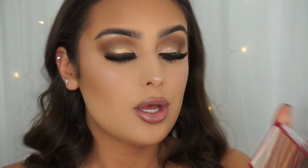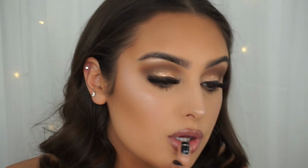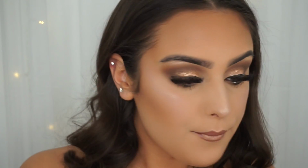I feel like we need a little bit of shimmer on the lips, so I'm going to apply the gold with my finger and just dab it. Oh my god, this is so nice. And then to finish the whole look, we're going to go in with their Fix Plus setting spray.